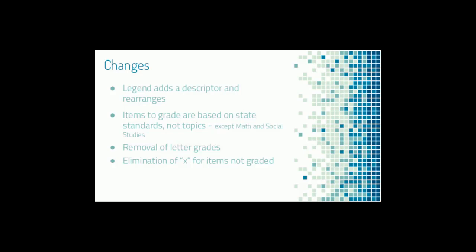Another change is specific to 4th and 5th grade. Using a standards-based report card does not include specific letter grades. We removed letter grades so as to not cause confusion between the reporting systems. Students will transition to letter grades in middle school.